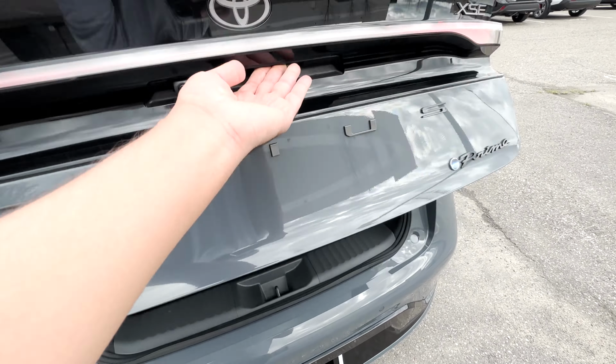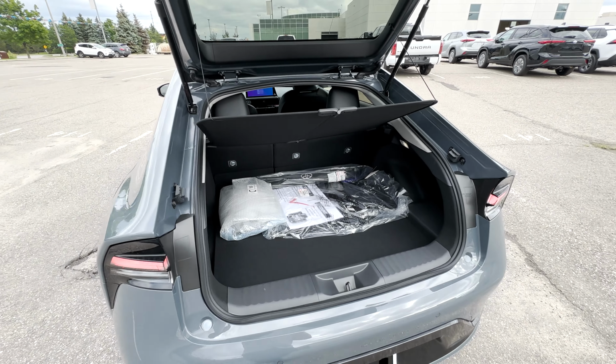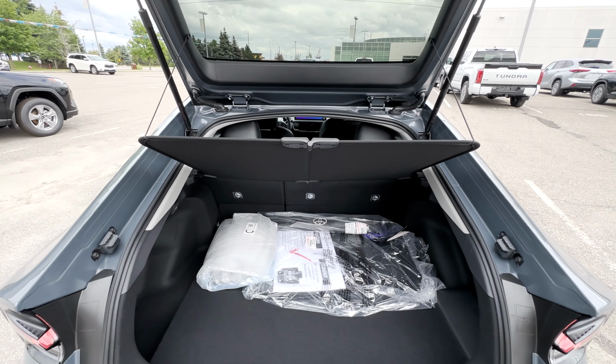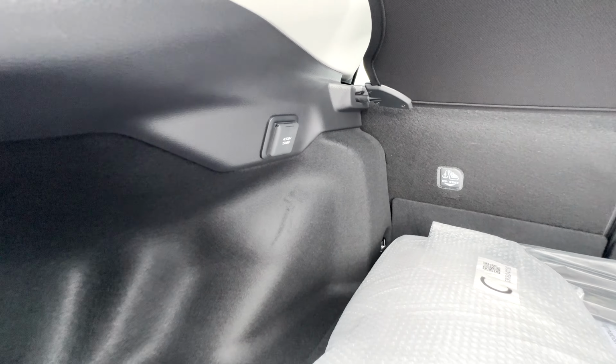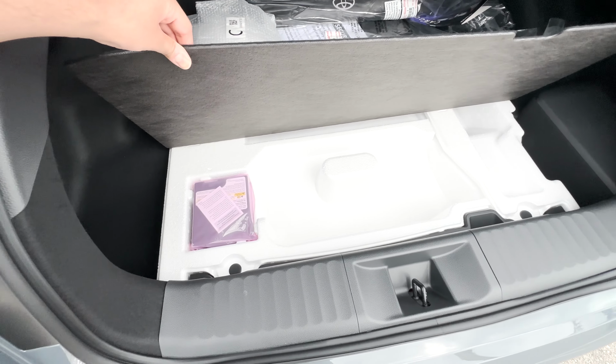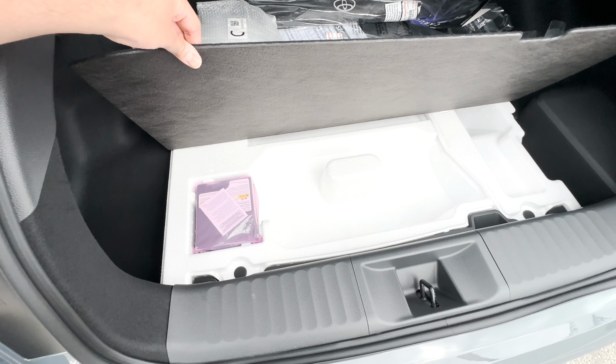Now opening up the trunk for a Prius, and because this is a hatchback, you do have a good amount of room back here. And there's also this privacy cover that can be removed. Also back here is a 120 volt outlet, and if you lift up the carpet area, there will be this area where I guess you could store smaller things.